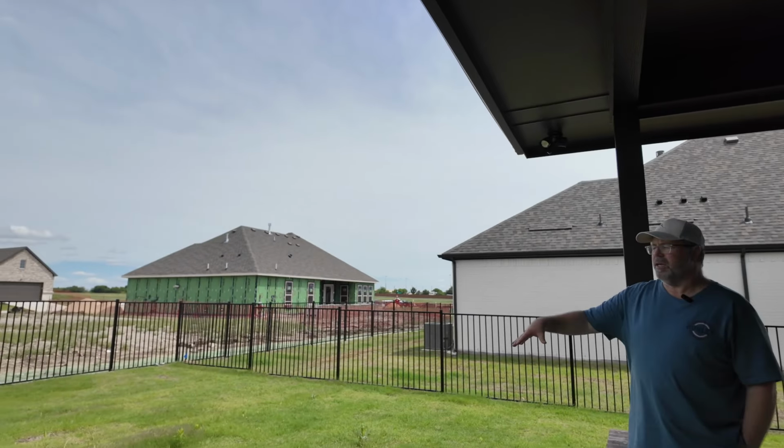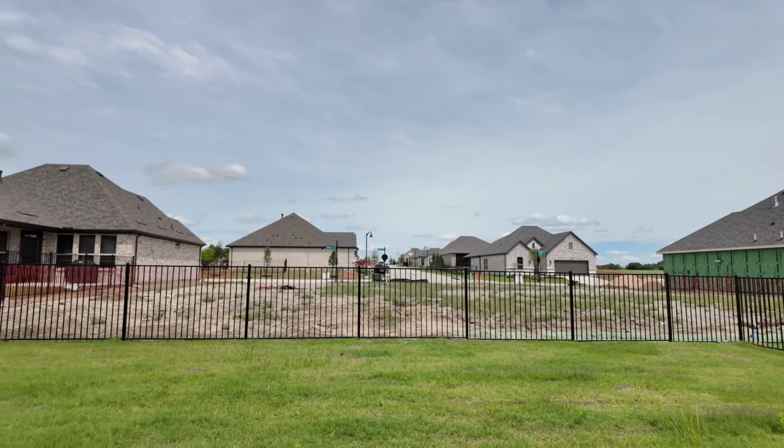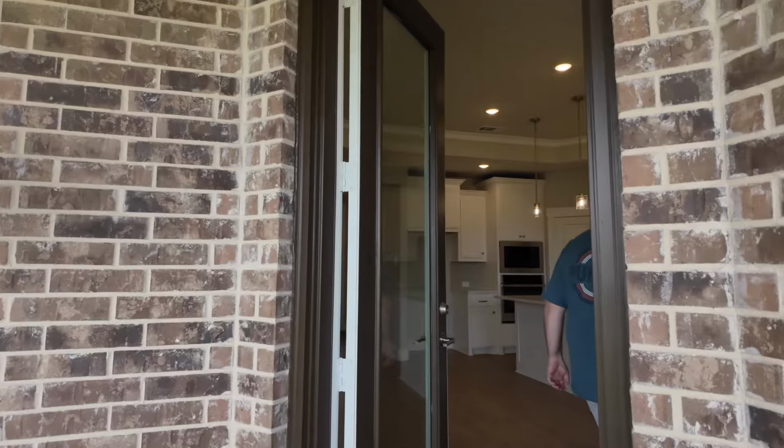So yeah, you could put in a hot tub with your gazebo. Patrice already asked about that. Patrice and her hot tubs. Yeah, I ask for you.